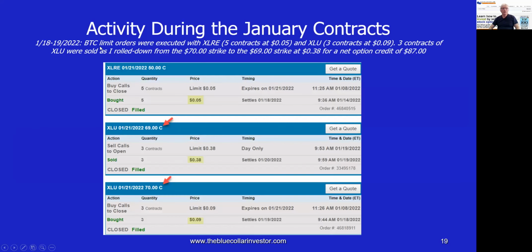Now, on the 18th to the 19th, buy to close limit orders were executed on XLRE, 5 contracts at a nickel. You could see it on the very top here, and 3 contracts of XLU at 9 cents. You could see that at the very bottom of the screenshot.